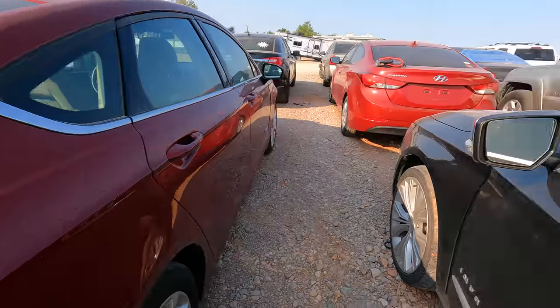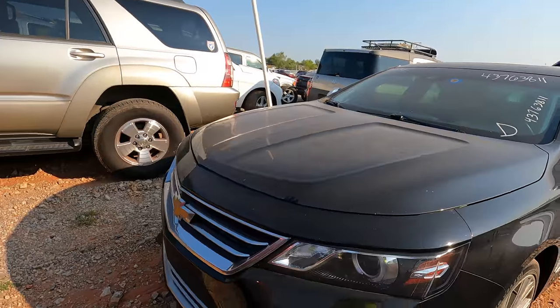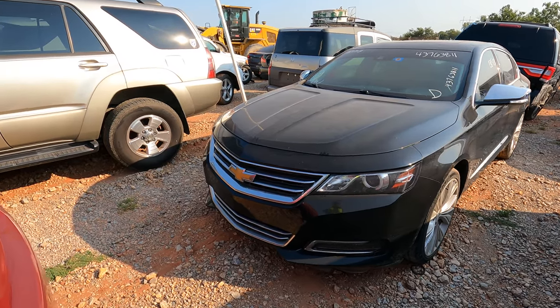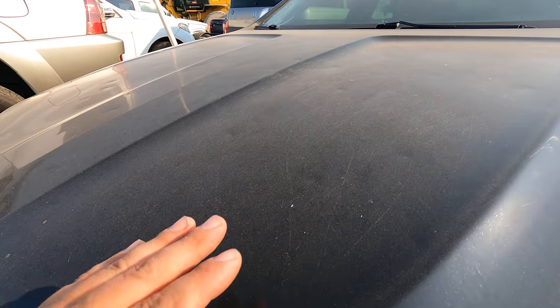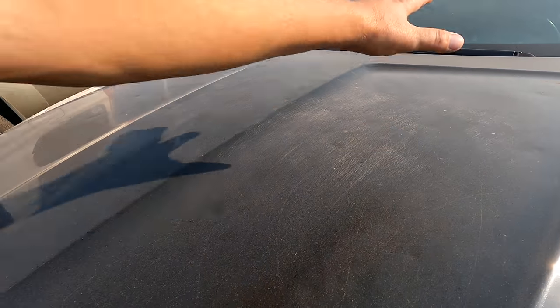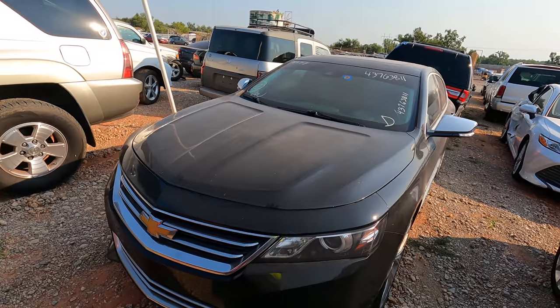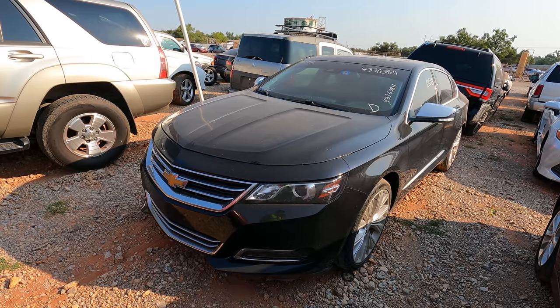This is a decent car, guys. I don't really want to call it a beater. It's not a beater. It's a newer, very slick looking car, but that hail damage, and you guys probably can't see the paint. I don't know what happened to the paint. It really looks like somebody sanded it with cat litter. I mean, it's bad, and the roof is the same way. She's pretty rough.